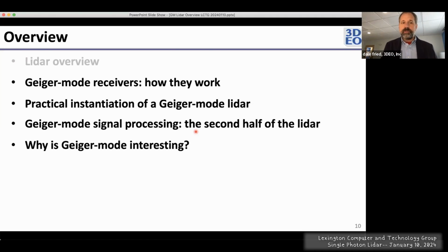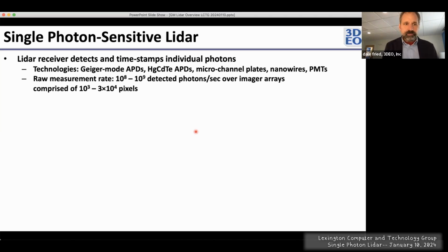Now let's move on and talk about the single photon technology and in particular how that works. So I'll walk you through the story here. As I said, these LiDAR receivers, Geiger-Mode LiDAR receivers, detect and timestamp individual photons. Now, there's a few different technologies for doing that kind of single photon detection. Geiger-Mode is what I know about. There's mercury cadmium telluride APDs, there's microchannel plate detectors, nanowire arrays, and so on. There's lots of different technologies, and they have their strengths and weaknesses. I'm talking today about Geiger-Mode avalanche photodiode arrays.